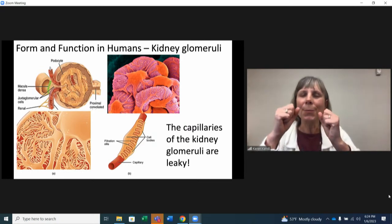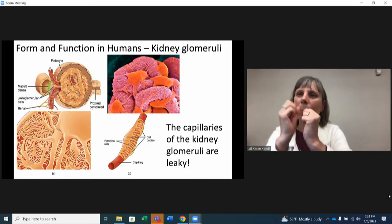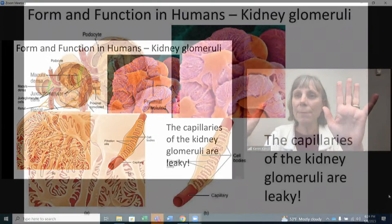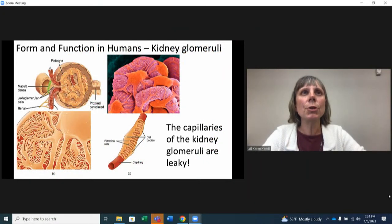So the blood is under high pressure, it goes into the glomerulus, and then that pressure causes the blood to be filtered, a lot of the water and salts and things like that to be filtered out of the blood. And then that filtrate is captured in this tubule system that you see right here, okay?